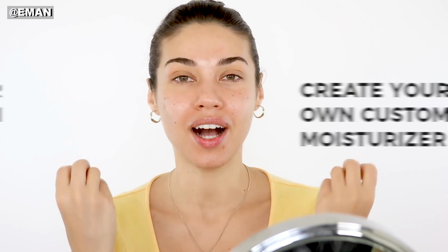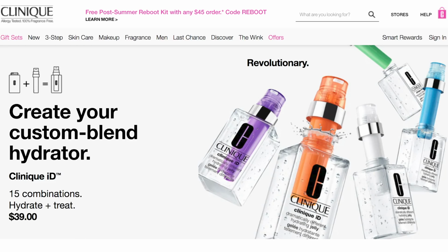My skin is very oily, but I also get really dry at nighttime. I was trying to find a moisturizer that would work for daytime for when my skin's super oily, but then I also needed it to be super hydrating and more intense at nighttime. And I basically wasn't finding any moisturizer that can do it all, and I was mixing moisturizers. Clinique came out with this idea of creating a custom blend moisturizer. It's called Clinique ID, and you customize the perfect moisturizer for your skin, which is such a smart concept.